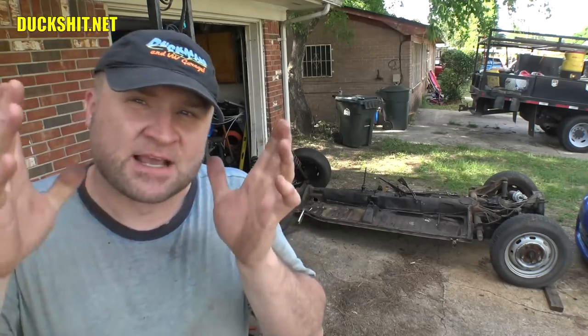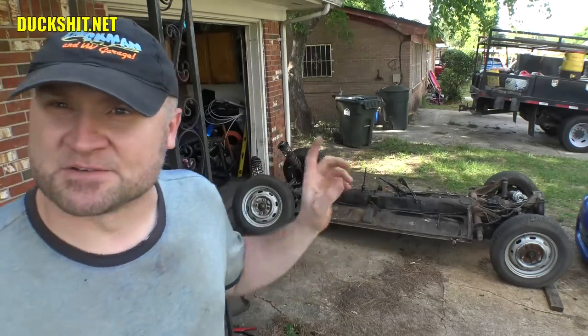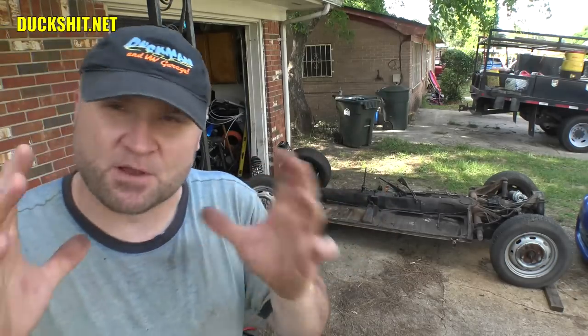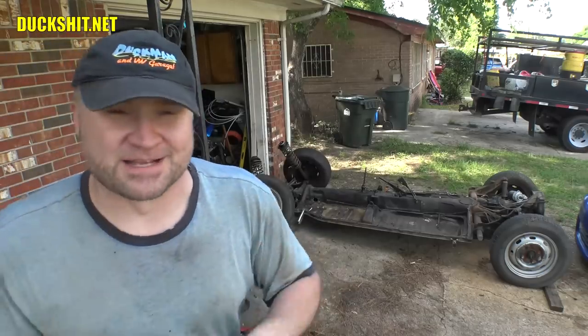The only difference is, unlike the other videos where I flip the pan over, I'm not going to be able to do the same on this one because there's no jig on the front end to be able to hold the thing solid. So if I flipped it up, it's going to just fall over. So we're not going to do that today.